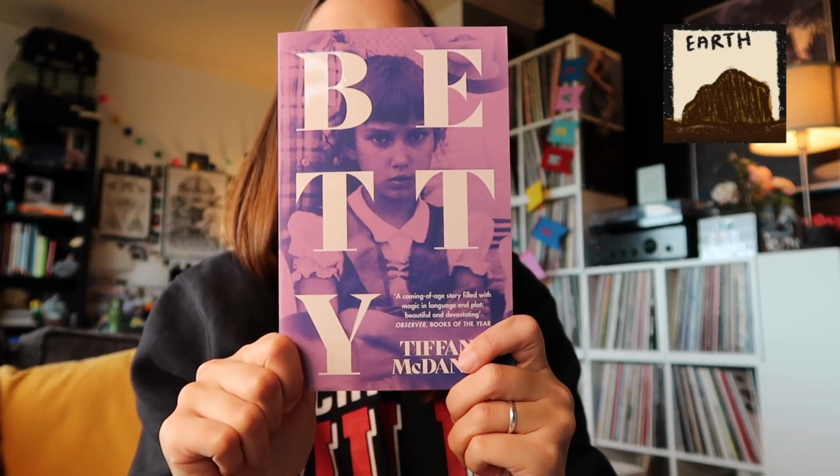The Earth space is a chance for you to read a book that was either published or takes place majorly before the year 1990. For this space, I chose Betty by Tiffany McDaniel. This story follows our protagonist Betty Carpenter, who was born in a bathtub in 1954. This could also fit the Buzzy space, or the next space, which is the Ivy space, because everyone seems to be talking about it. It's been on my TBR for so long. I'm so excited for this one.